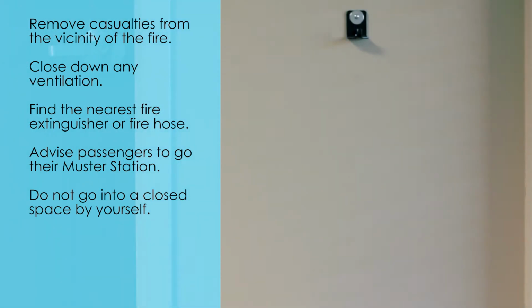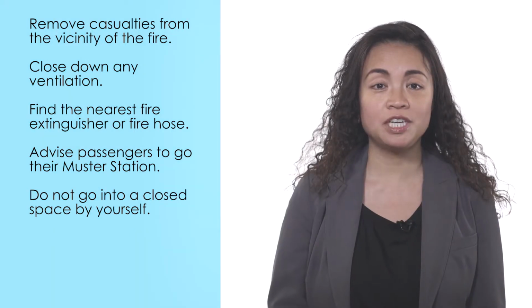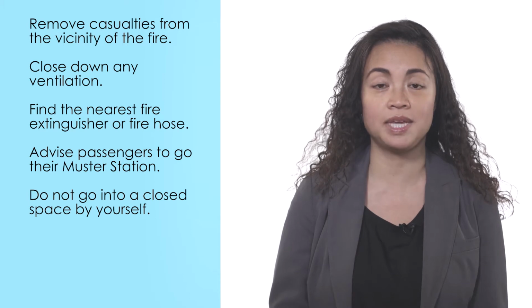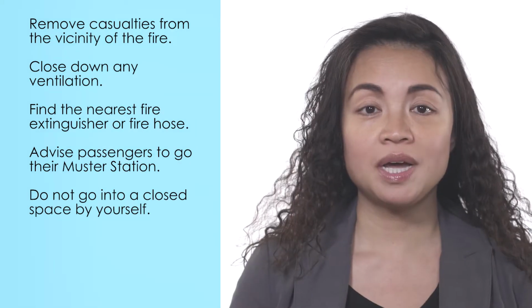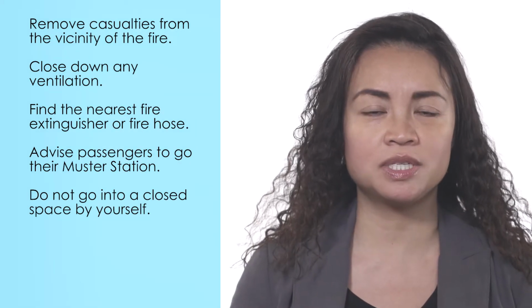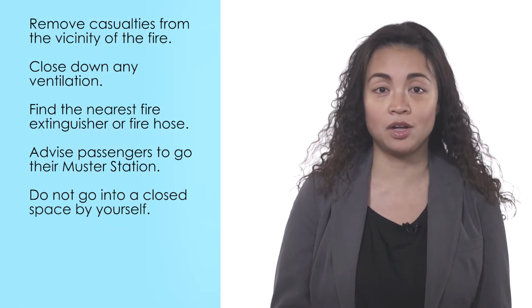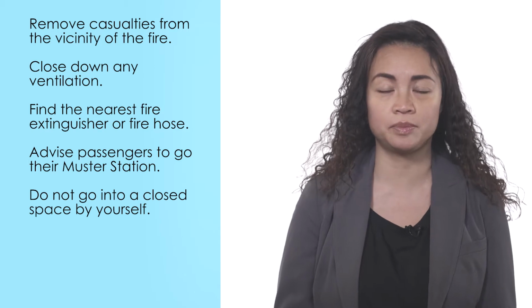If you don't know where your muster station is, ask your chief mate, and he will show you where they are and what's expected of you in the case of an emergency. Do not, however, go into any closed space by yourself. It is important to have somebody nearby at all times in case you get into trouble yourself.